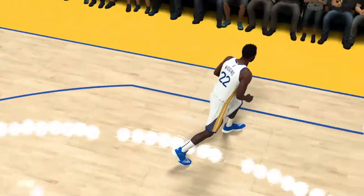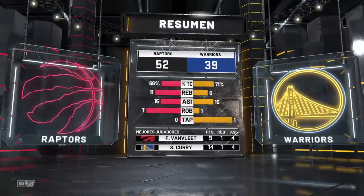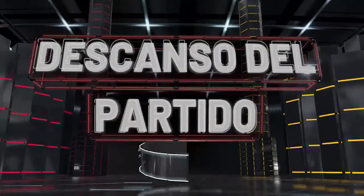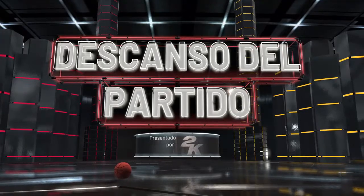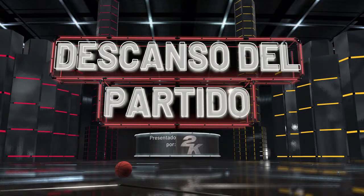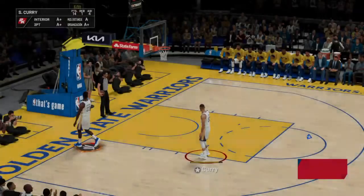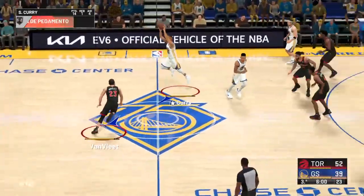The first quarter for the Raptors was fairly even. They trailed by as many as 6 points in the first period. The second quarter was where they really opened things up. They were by far. And as we dive into the second half, we'll find out if the next 2 quarters are any different from the first 2. So far, it has been a runaway.